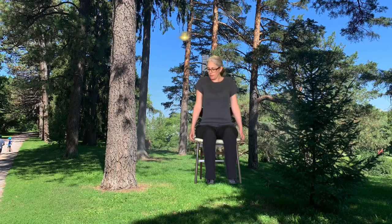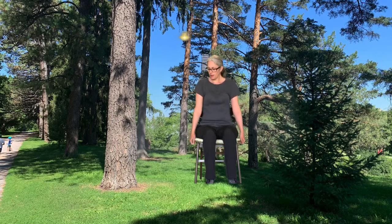Sitting nice and tall, arms at the side, we do shoulder rolls. Switch direction. Last one. Move a little forward on your seat, holding your forearms, we do trunk rotation.